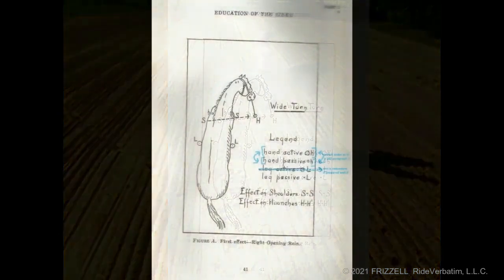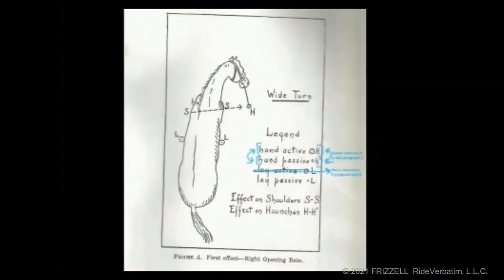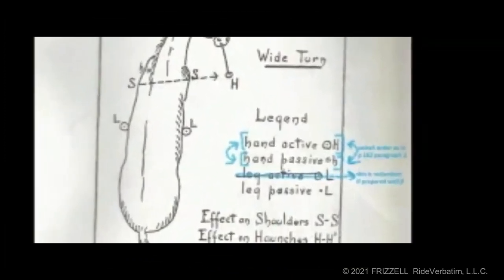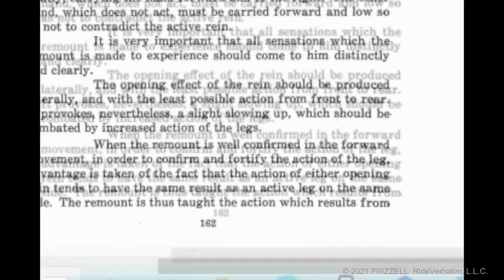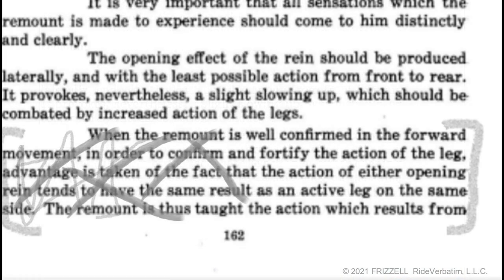And how convenient for the vanishing rein to start the action of the turn. It's going to pave the way for the bearing rein, which is where we're going next, page 163. First, let's just quickly zoom through the rest of page 162.